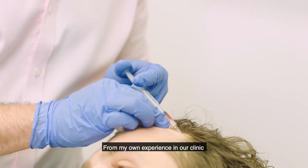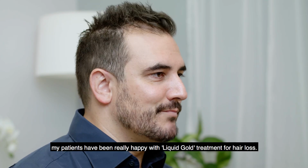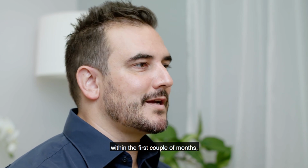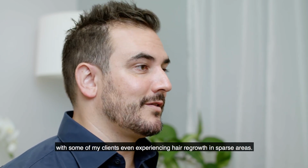From my own experience in our clinic, my patients have been really happy with the liquid gold treatment for hair loss. The majority of my clients are seeing improvements in hair density and retention within the first couple of months, with some of my clients even experiencing hair regrowth in sparse areas.